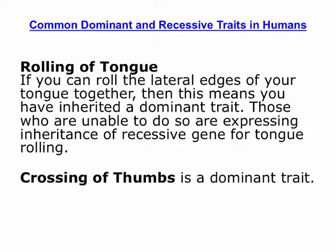Rolling of the tongue is another dominant trait. So most of us should be able to roll our tongue like that. If you have the two recessive genes, you can't. Now, I didn't know this till I was looking it up last night. If you fold your hands and cross your thumbs, that's actually genetically controlled. So everybody do that.